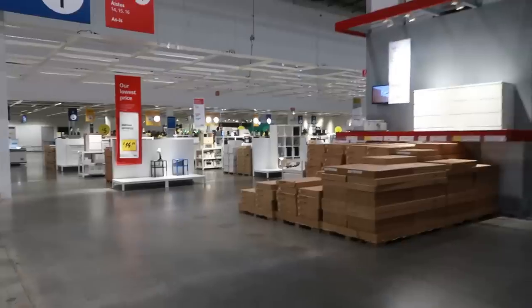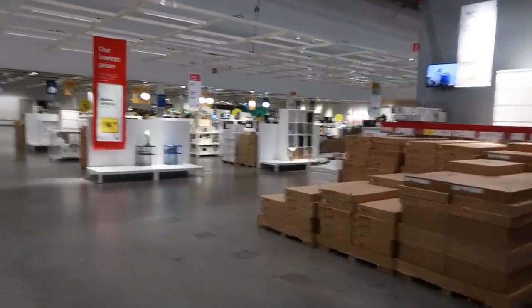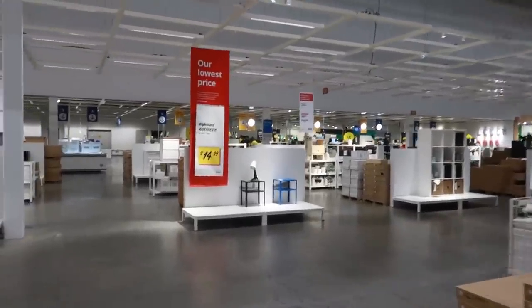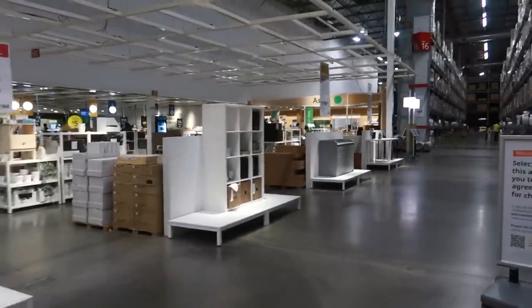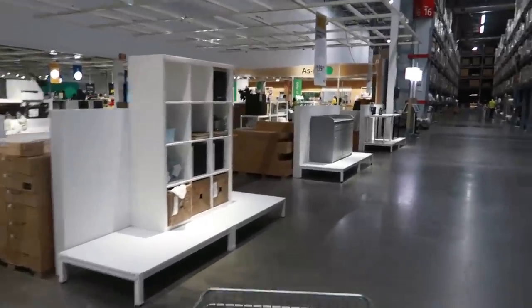Look at that warehouse. Woo! I used to work in a warehouse a long time ago and I was driving a forklift. I would have been racing all up and down them aisles. Man, I tell you, that's what I thought about when I looked down them rows right there.